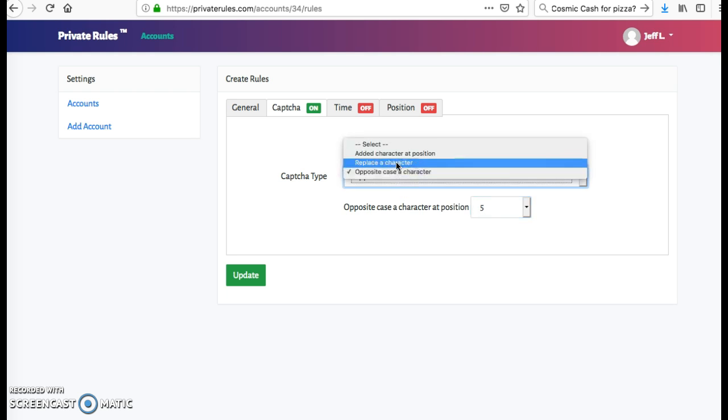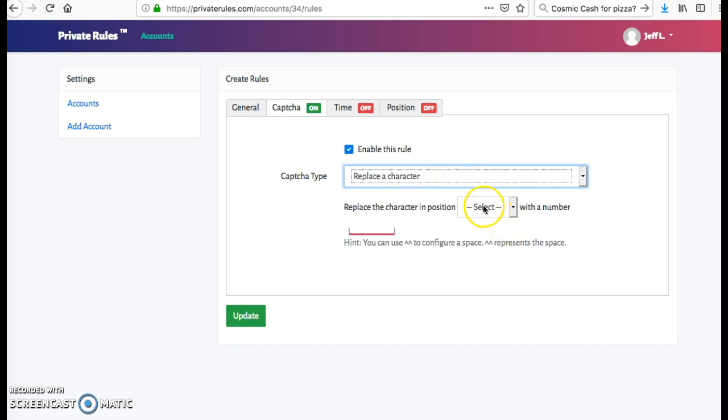Another one is to replace a character. I can replace a character at, say, position 2. Whatever's in position 2, I might just want to enter a 3 instead, or an ampersand or something. So I can tell it, hey, just replace a character, make a deliberate error.